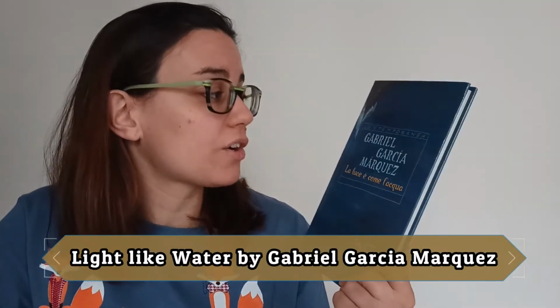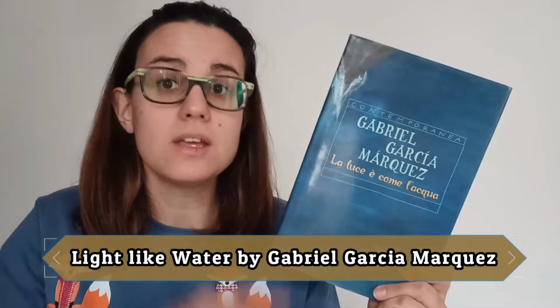So again, it's a kind of historical fiction. And then the last one that I've bought from this flea market is La Luce è come l'acqua, Light is Like Water by Gabriel Garcia Marquez. This is a short book, illustrated, and it's for younger readers.